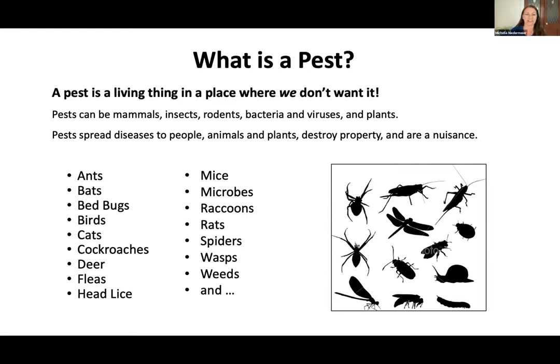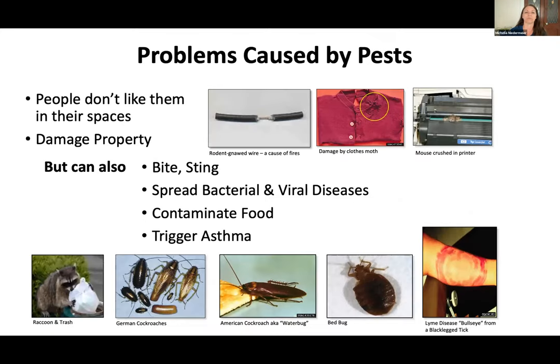You know, there's pros and cons to everything, but again, a pest is where we don't want it. So what are some of the problems that are caused by pests? Well, first of all, they're unpleasant, right? There are also stigmas associated with having pests, and oftentimes those aren't true. You could have the cleanest house and still have an occasional pest problem.